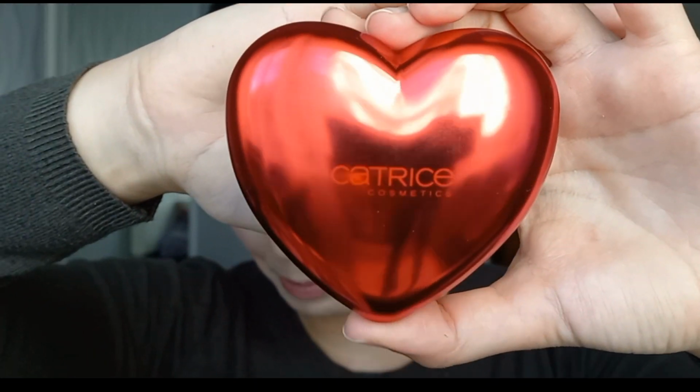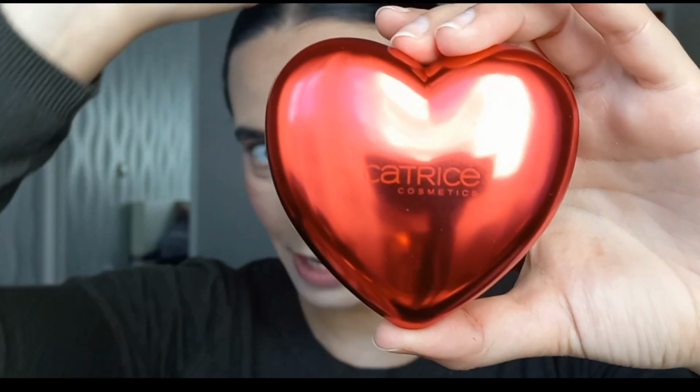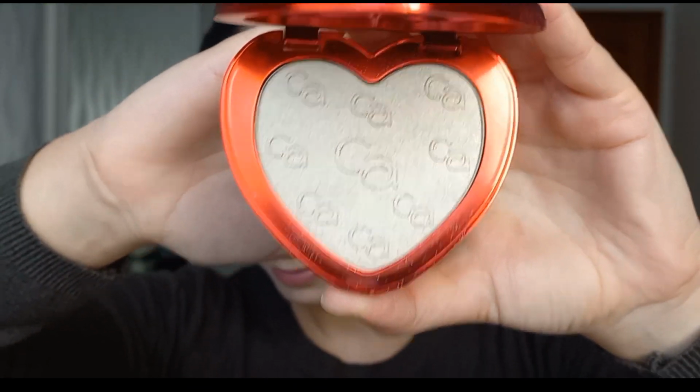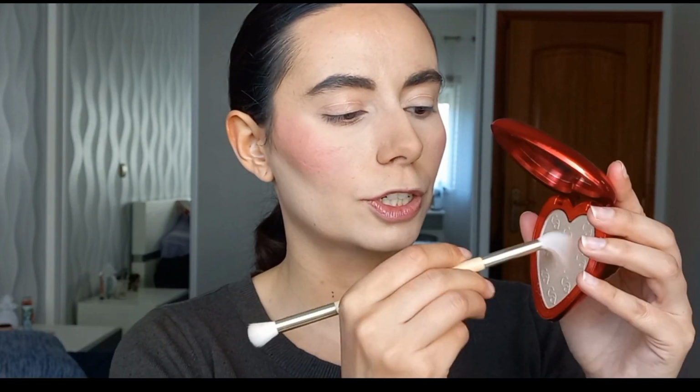It's a bit like this one. This is the cream kind of formula and this is the powder formula, but they are both similar. I have here another product from Heart Affairs collection, and this one, look at this product, this stunning heart shape highlighter. I think there was only one shade, so this is in C01 Stole My Heart, but I absolutely love the packaging. It's very cheesy but wonderful at the same time, you know? And it has a mirror inside, and I'm just going to apply it with my highlighter brush.